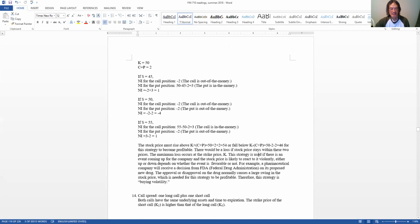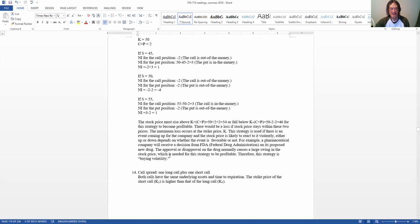This strategy is used if there is an event coming up for a company and the stock price is likely to react to it violently, either up or down, depending on whether the event is favorable or not. For example, a pharmaceutical company will receive a decision from the FDA on its proposed new drug. The approval or disapproval of the drug can move the stock price a great deal, either up or down.